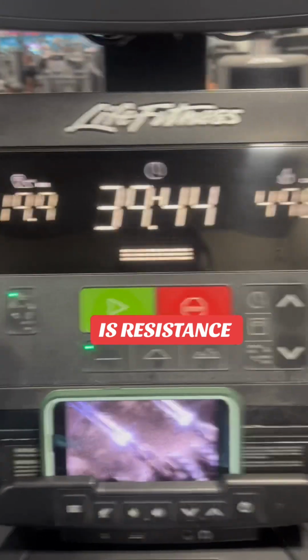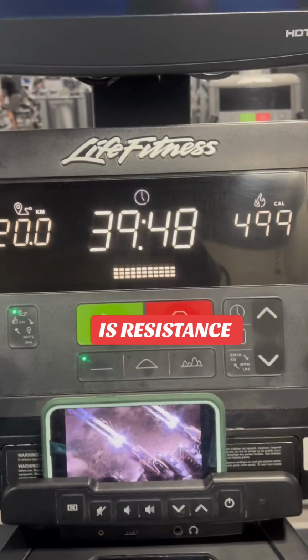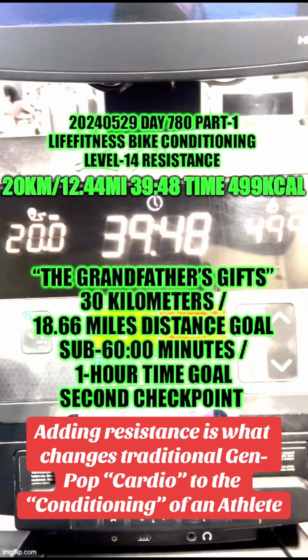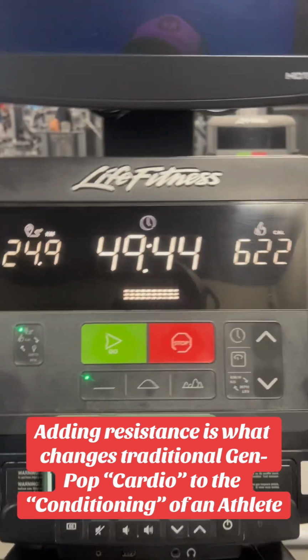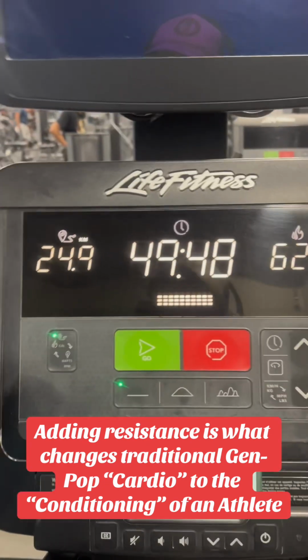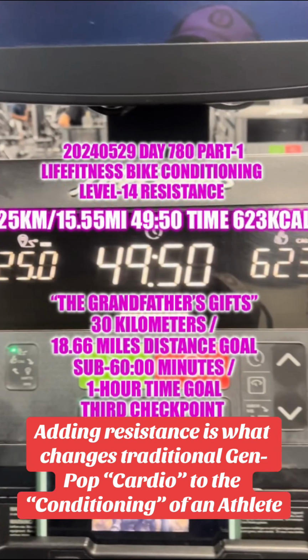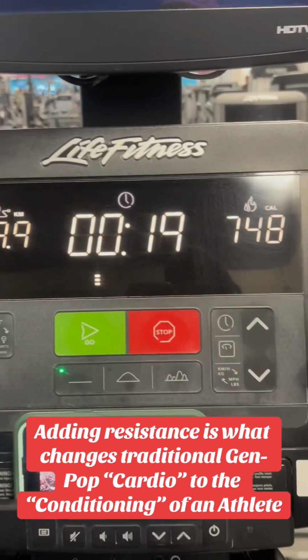If you're a runner and you can run 12 miles easily, put an 80-pound ruck on and just walk those 12 miles. It will be a completely different experience for you. For those of you that use the elliptical as your form of cardio, instead of just getting on it and going, increase the resistance. Increase it to 10, 15, 20, 25. See how that treats you.